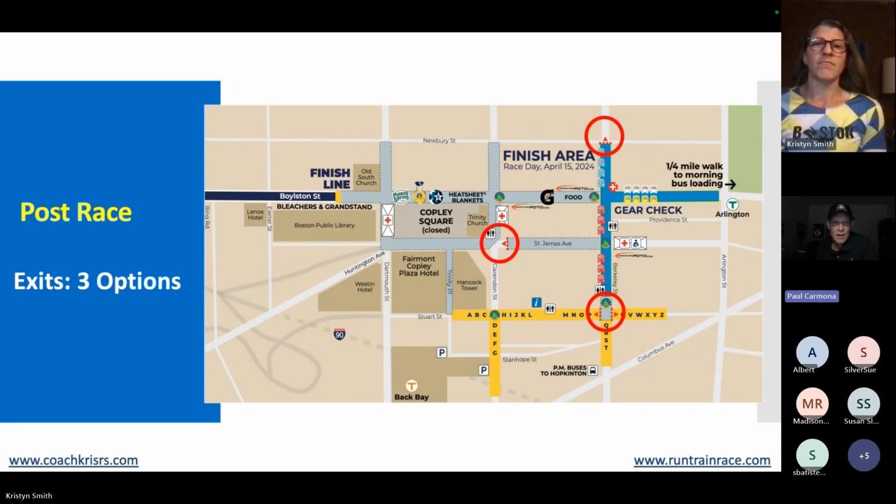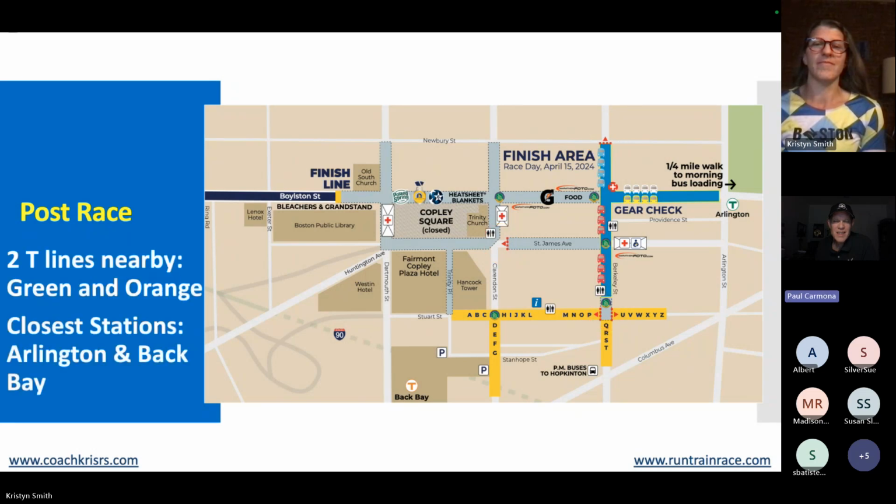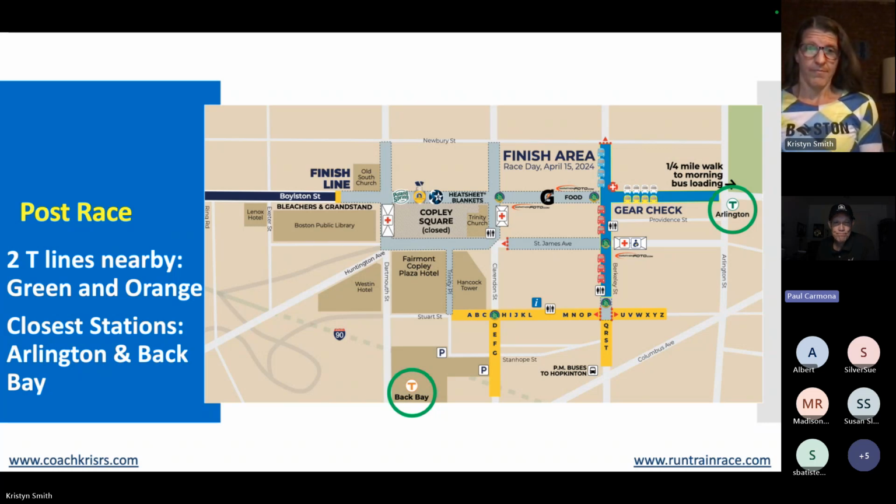There are family meeting areas. Oh, the T stations, I forgot to mention. There are 2 of them nearby if you're taking the T. The Arlington station's the green one, and that's why if you can get out at Arlington Street, if they'll let you out, it's easy to just cross the street and you're at the T station. The Back Bay station is an orange line.